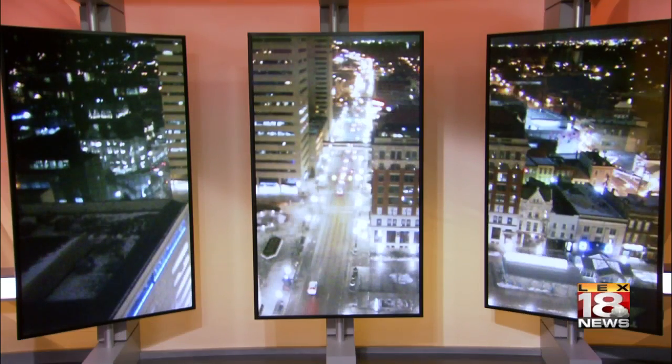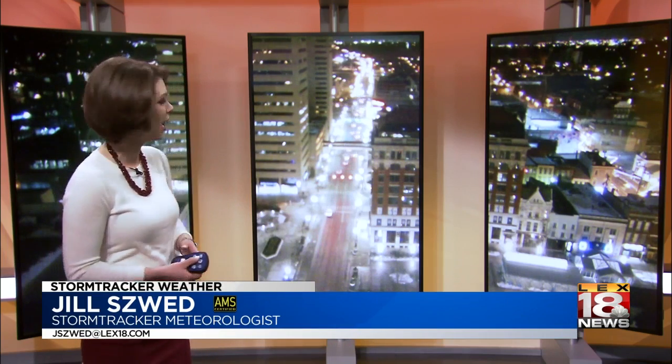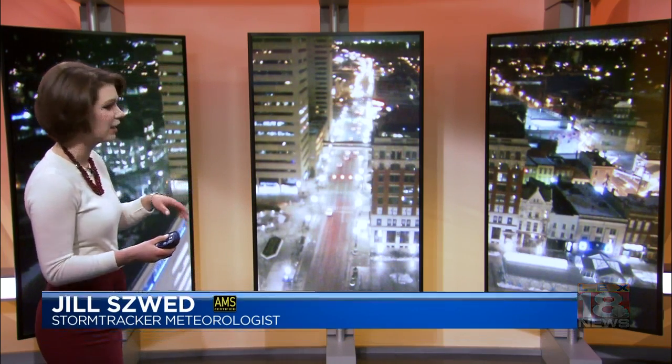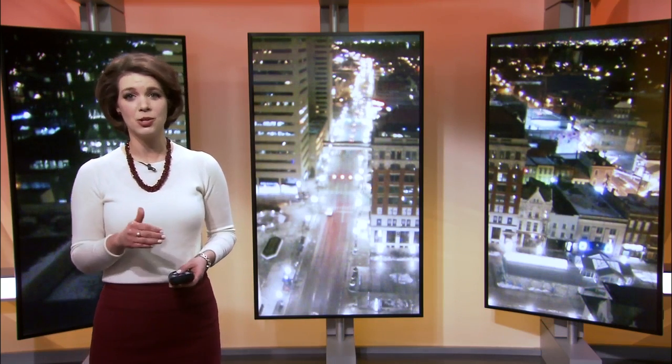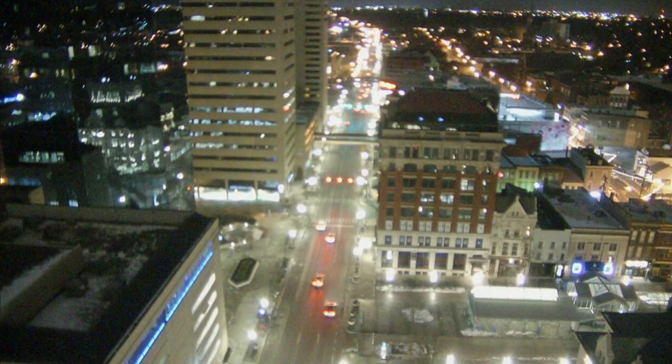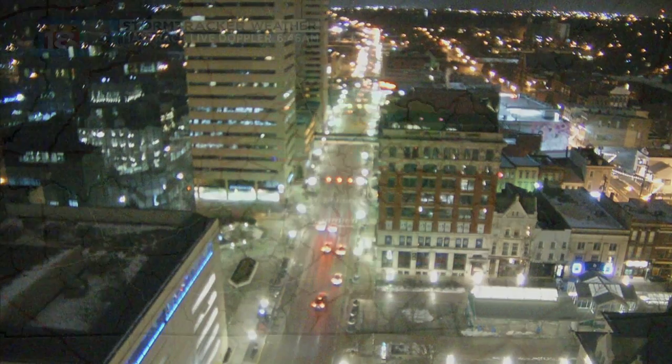And right now in Lexington, we're starting to see some of that light wintry precipitation starting to fall. We're looking down Main Street from our WeatherBug camera atop the 21C Museum Hotel. And as you can see with the traffic lights, a little bit of a glare starting to pop up as the streets are starting to get wet. Temperatures here are still below the freezing mark, so some slick spots very easily could develop as we're going through these early morning hours as you're setting out for your Friday morning commute.